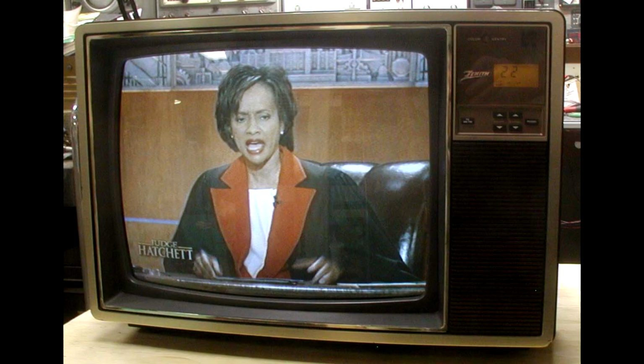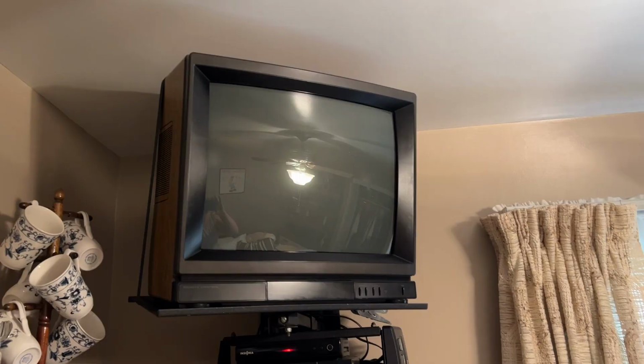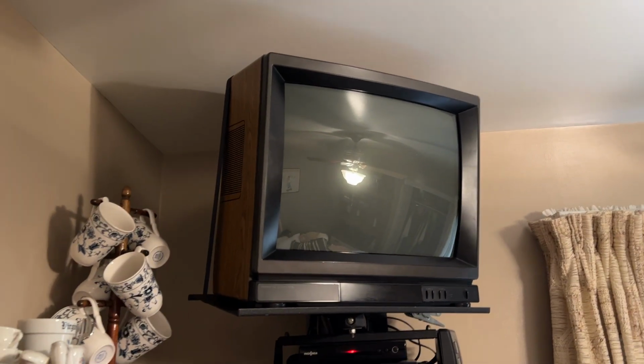But that leads up to a couple of things. Now, the unique thing about that Zenith was it had a backlit orange LCD display for your time and tuner display. It had an FM tuner. The difference between the one I have now and the one I had back then was this one has AM as well. And I think mine may have been a little bit older because mine didn't have a tinted picture tube. At least I'm 95% certain on that. That was my first TV.